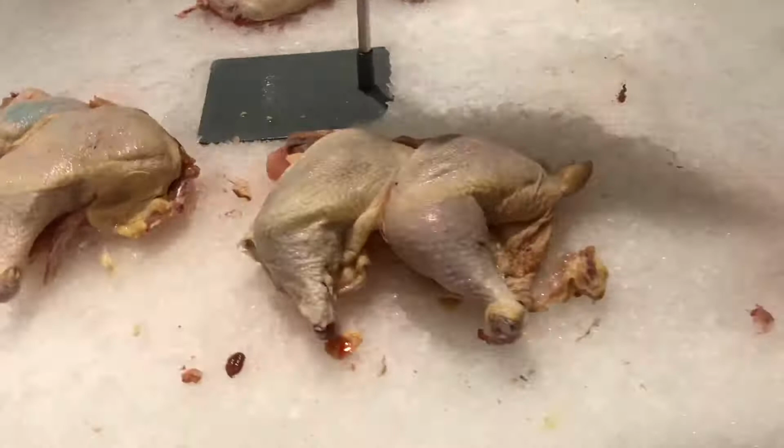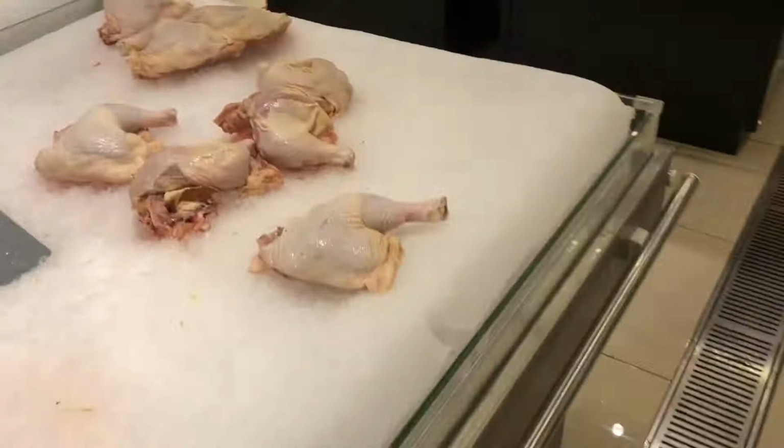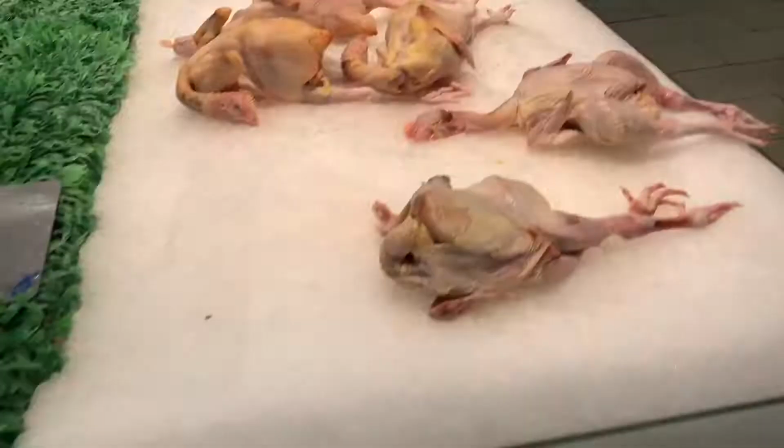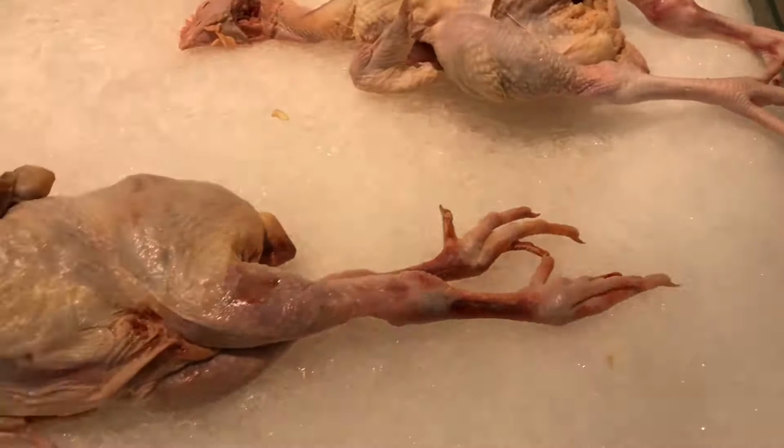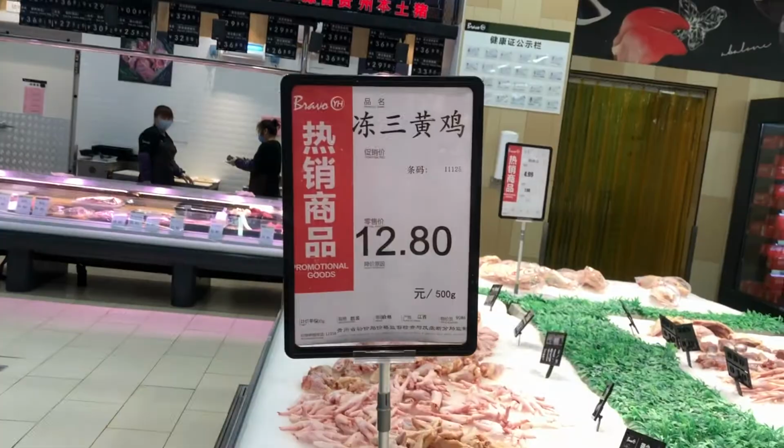So this is chicken. I don't know why this blue stain is there, but it's not always there. This is chicken. Then they also have the full chicken. Like the head is still there, just died. So it's also frozen, like they put it on ice. And they wait for you, then you pay the amount that is there. So this is the price.